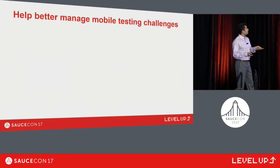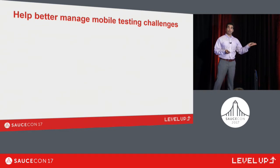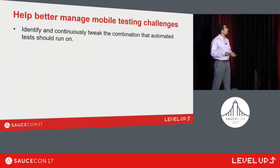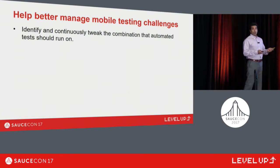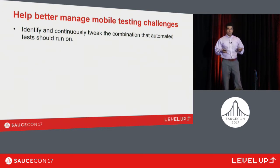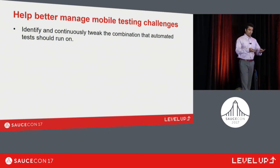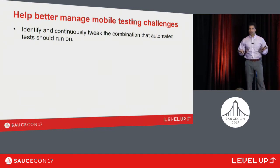So with these challenges, I think the role of manual testers is greatly amplified. And how can they help us better manage these challenges with mobile app testing? So this is pretty important. Even though you have your automated tests at a unit level, system level, where are you running those tests? What is your combination? We just said that it is practically impossible for you to run your tests in every single combination.